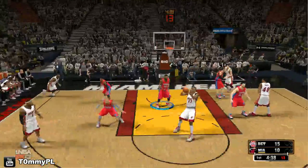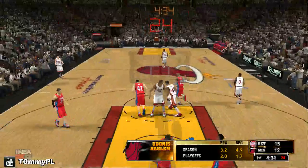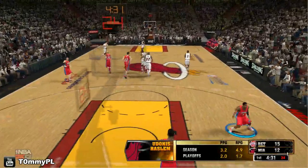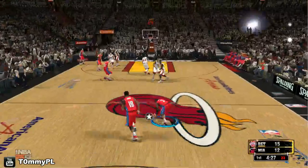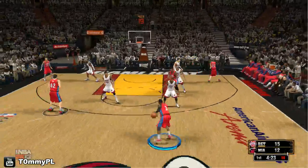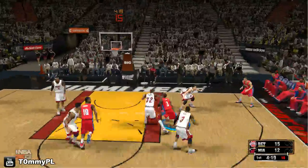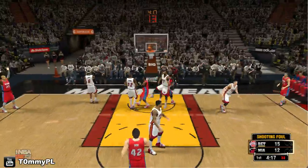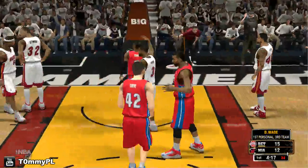LeBron against Carter. Now hands him inside. Gets it to go. Now Paul. He's got 5. Paul gets a screen from Monroe. The try by Paul. Foul on the layup. Better give him 2 chances at the free throw line here.